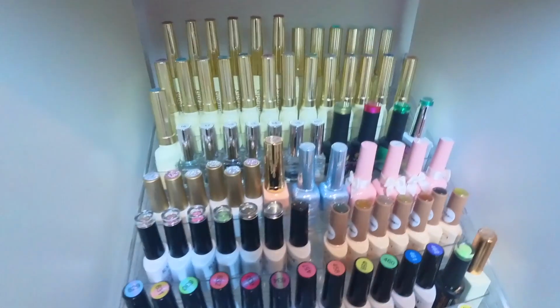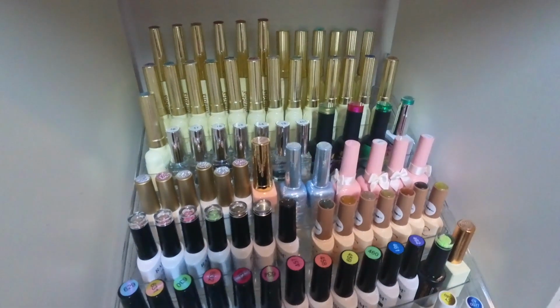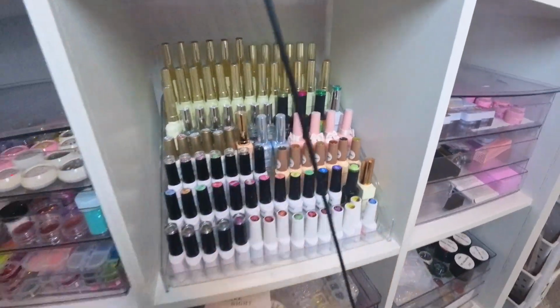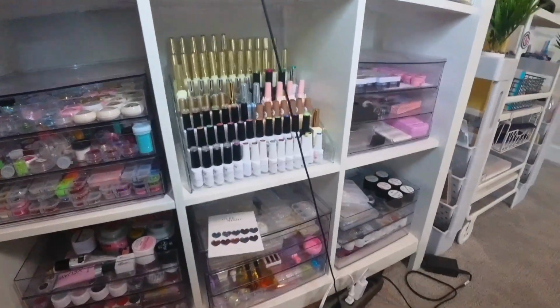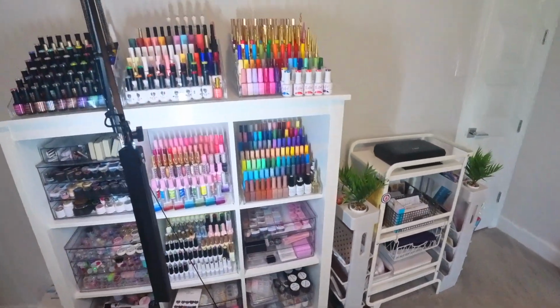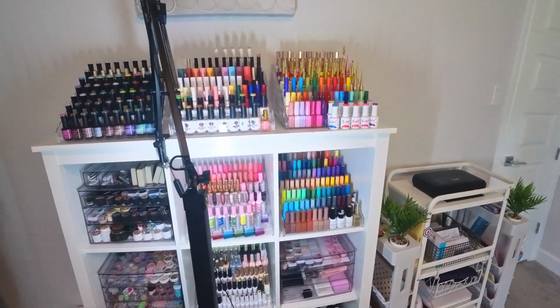And I have like 2 of those, 2 coffee color cat eye collections. So I'm going to be posting one of them for sale. Okay, then let me come back up. I think that's it for the gel polishes in the bottles.